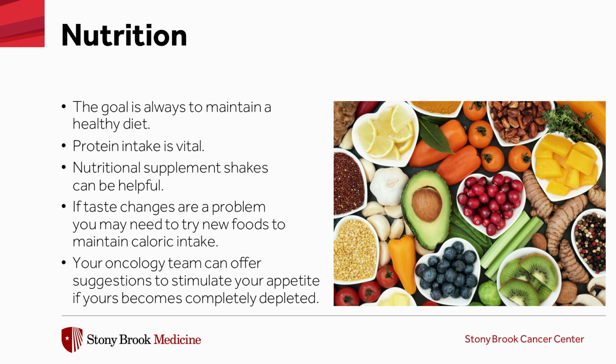Nutrition is very important to maintain during your treatment of chemotherapy. The goal is always to maintain a healthy diet. Protein is vital, so even if you only do small frequent meals or snacks in a day, protein is important to have and high calories. Nutritional supplement shakes are also helpful. If appetite is poor, you could supplement with Ensure beverages or protein drinks. If taste bud change is a problem, you may be able to focus on just keeping high calories and high protein. There are also always other ways around that as well. Your oncology team can offer suggestions to stimulate your appetite if you become completely depleted. There are certain medications that can help stimulate appetite, which can be discussed with your doctor.